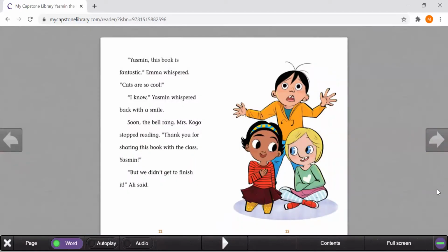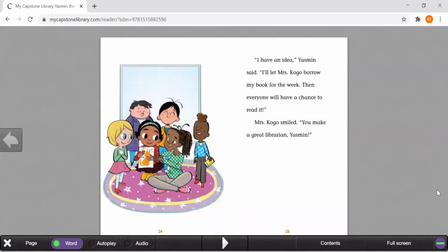"Yasmin, this book is fantastic," Emma whispered. "Cats are so cool." "I know," Yasmin whispered back with a smile. Soon the bell rang. Mrs. Kogo stopped reading. "Thank you for sharing this book with the class, Yasmin." "But we didn't get to finish it," Elise said. "I have an idea," Yasmin said. "I'll let Mrs. Kogo borrow my book for the week, then everyone will have a chance to read it." Mrs. Kogo smiled. "You make a great librarian, Yasmin." So that's the end of it. That's the end of the story.